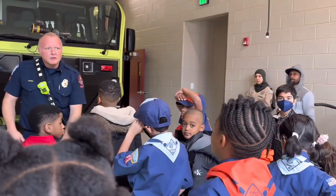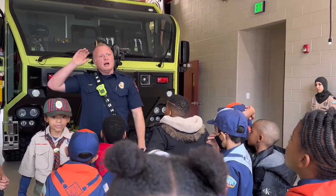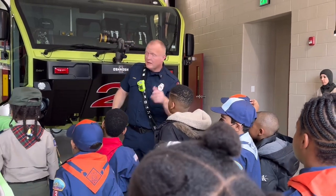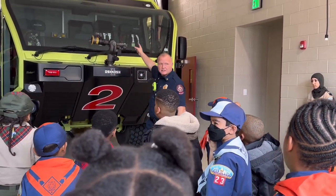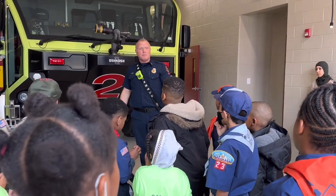What's your question? How do you raise and lower the ladder? On this? Well, there's a ladder in the back. We have to just do it by hand. But a lot of times, that ladder on the back of this truck is for getting up on top, or if you're parked and a fire overtakes this truck, we've got a hatch where we can escape out of the cab and go to the back of the truck away from the fire so we don't get burned up.